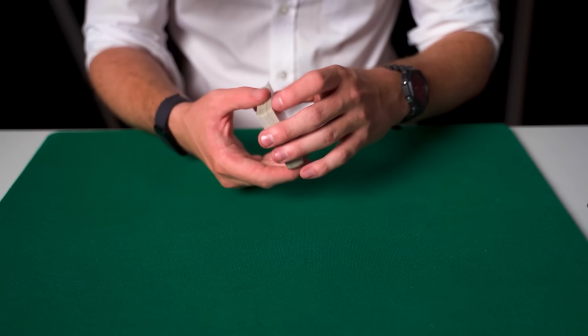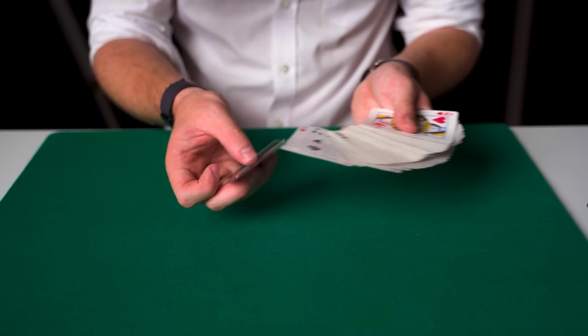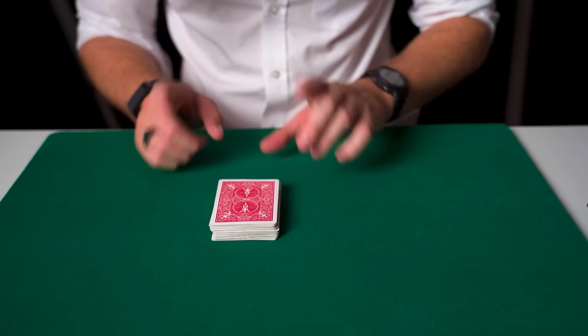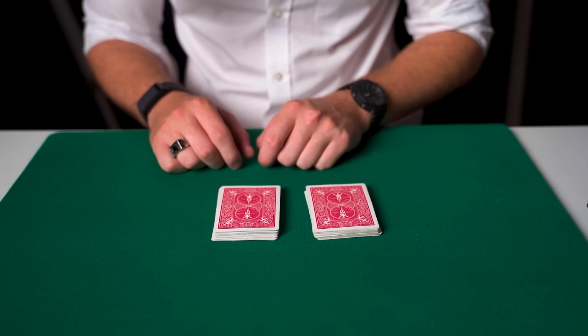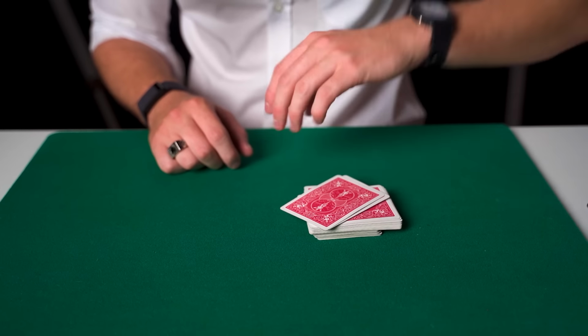So how does that force work? Well, it's really simple. As I said earlier, know what the top card is. So again, this is the 2 of diamonds. Then what you're going to do is ask the spectator to cut the cards, but not complete the cut. So they cut half the cards like this, and then you say you're going to mark where they've cut the cards. So you pick up the other half and you put them laterally on top of the deck.